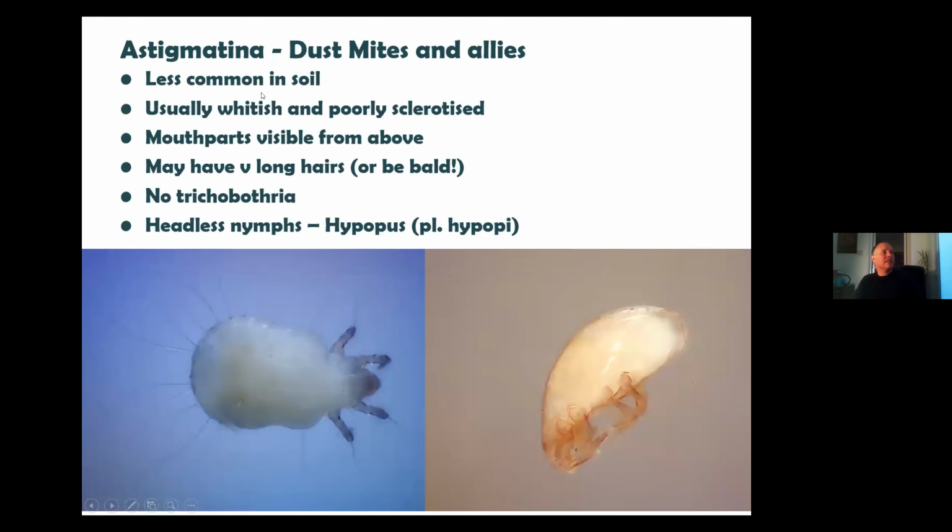Now moving on to the A-Stigmatina, the dust mites and allies. These tend to crop up less in soil, but they do in some cases, and I've got a few here. They're usually whitish, poorly sclerotized. The mouth parts are normally visible from above, unlike the Orobatids, which have got the toe of the shoe. They may have very long hairs or be completely bald. They never have trichobothria, and they have weird headless nymphs, and I'll show you a picture of those.